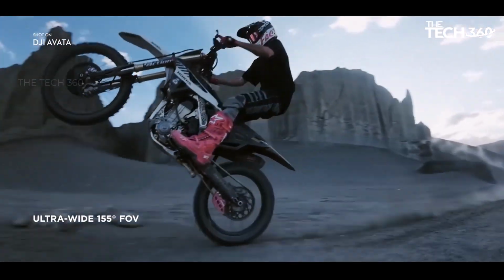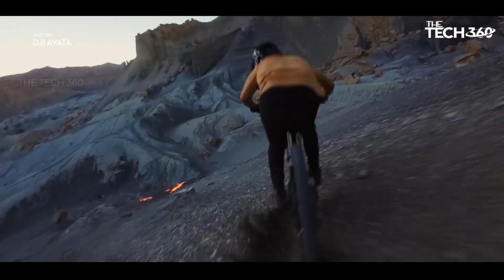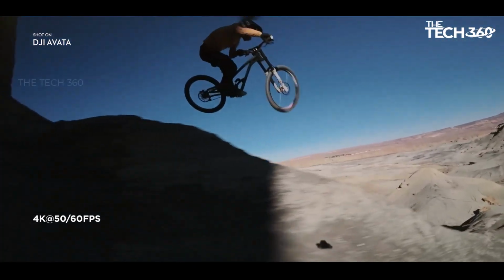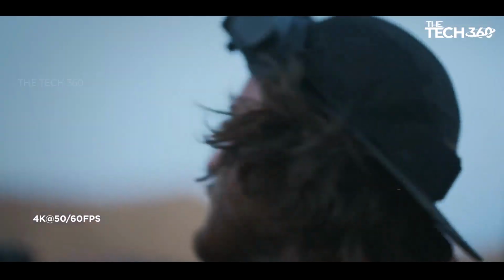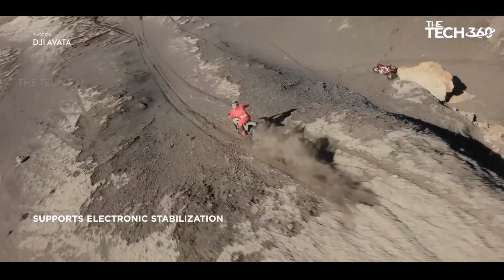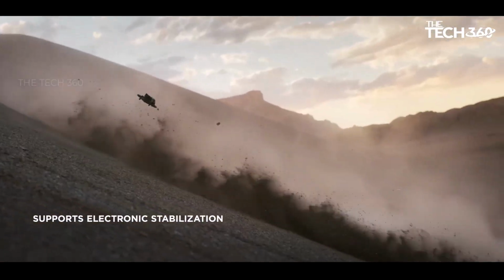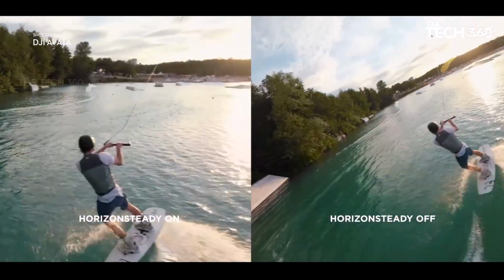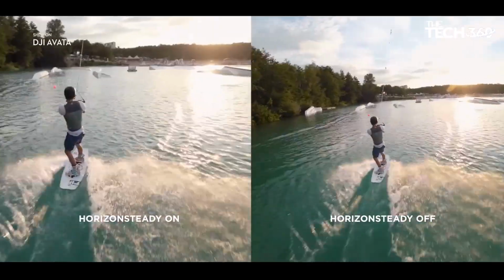Ultra smooth 4K footage. Capture every moment in stunning detail with Avata's upgraded camera system. No extra attachments are needed as Avata boasts a 1/1.7-inch sensor, 155° FOV, and flagship stabilization technology. From epic landscapes to action-packed adventures, every frame is a masterpiece.